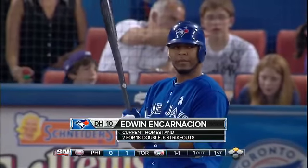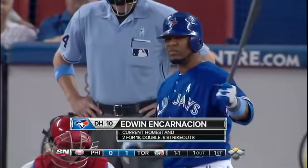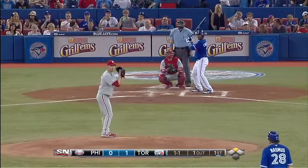Now the Phillies have had a rough go of late, and here this afternoon they immediately fall behind 1-0. But then you start to see some aggressive play defensively on the infield. You have to be able to do that to try and help out your pitcher.